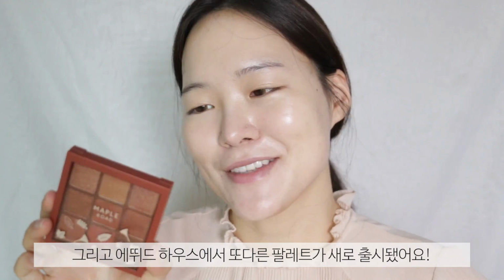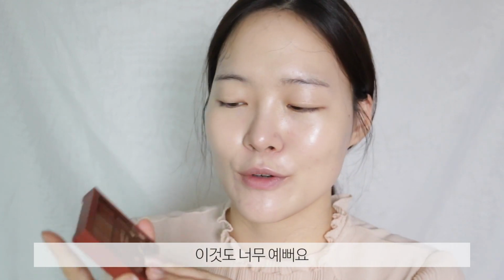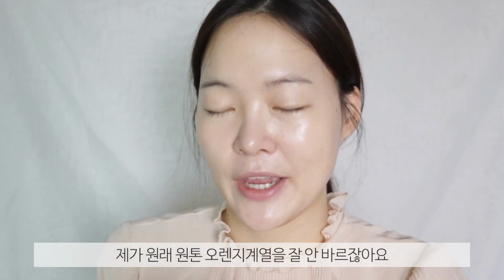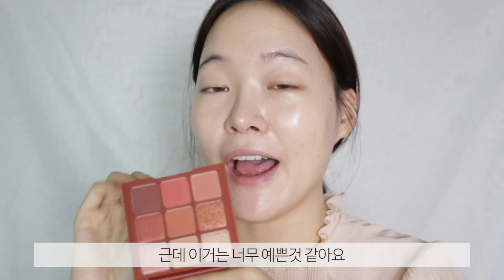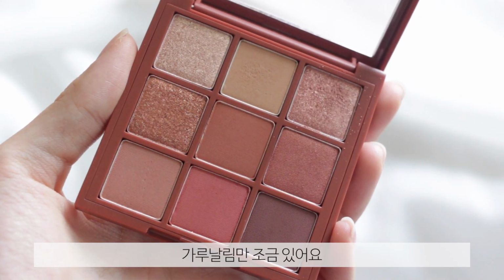And also, Etude House released another palette. This is their Play Color Eyes Maple Rose. This is another gorgeous one. You guys know that I'm not really into warm tones like oranges, but this one I'll take. It's like the epitome of autumn, right? It has pretty good payoff. It does have a bit of fallout.